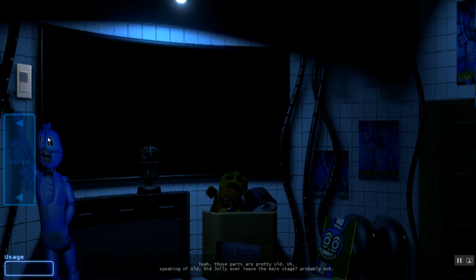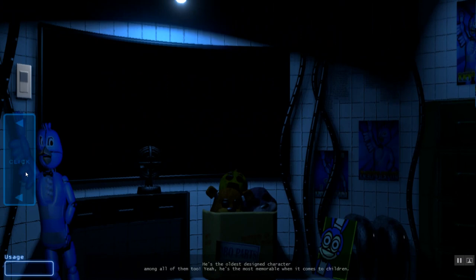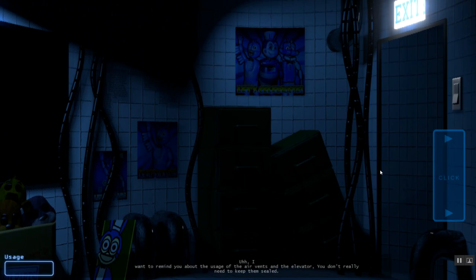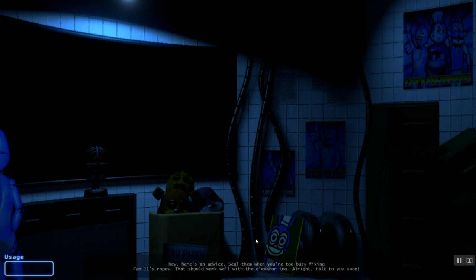Speaking of, did Johnny ever leave the main stage? Probably not. Johnny's the most special animatronic, as you can probably tell. He's the oldest designed character among all of them, too. Yeah, he's the most memorable when it comes to children. I want to remind you about the usage of the air vents and the elevator. You don't really need to keep them sealed. Hey, here's an advice. Seal them when you're too busy fixing Cam 11's ropes. That should work well with the elevator too. Alright, talk to you soon.